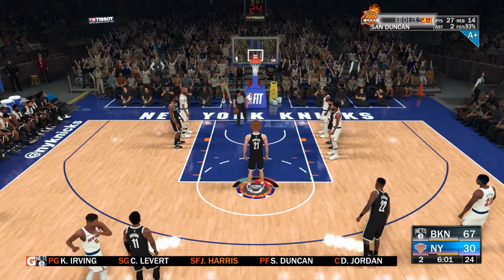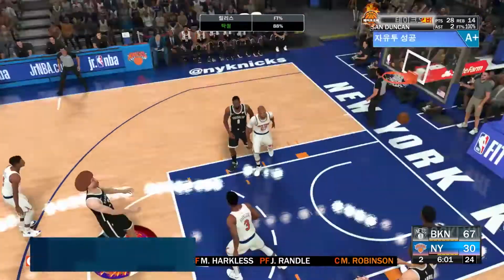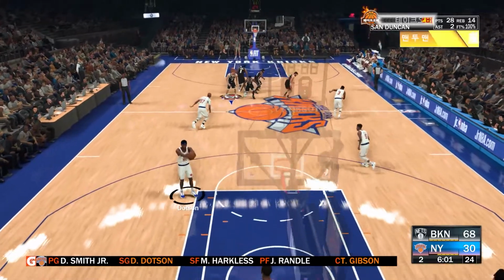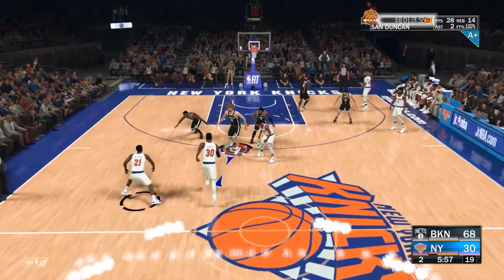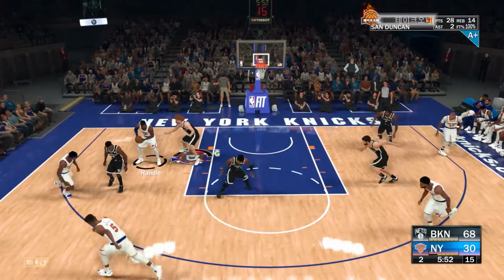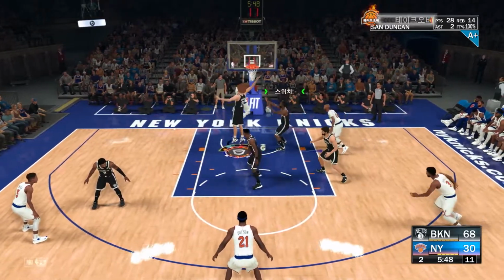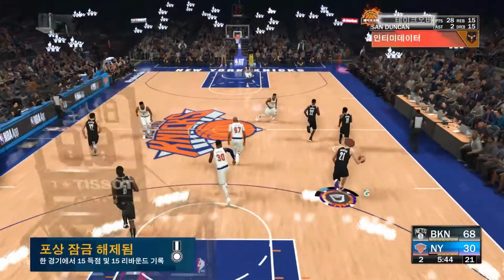Taj Gibson's checked in for New York. Damyean Dotson comes in for Barrett. Harris is checked in for the Nets. What I love about Junior, he's got grit and tenacity. He's always looking for ways to improve. Dotson the pass to Randall. The shot misses, and Brooklyn will now go the other way with it.